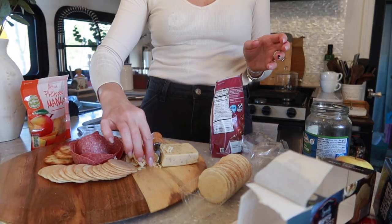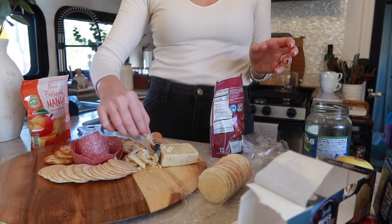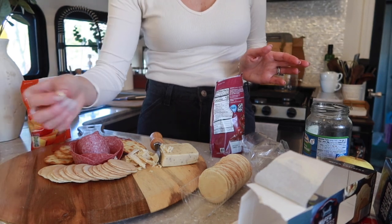I want to try it. Let me know what you think. So good. It's so creamy. I love a creamy, crumbly cheese.